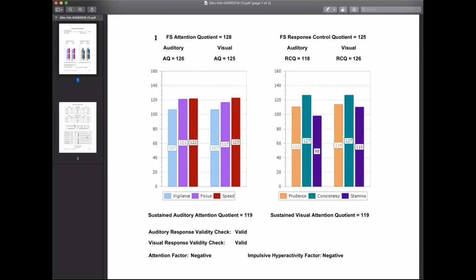Yeah, the 128 is a compound score that combines auditory and visual, essentially. It's odd that it's a higher number than either of these. It's because within each of these, you have a specific thing dragging it down, but you don't when you look across the whole test. So it also uses some of the auditory sustained focus too for the attention quotient. So there's other features you aren't quite seeing just in the bar graphs that might feed into the overall number.